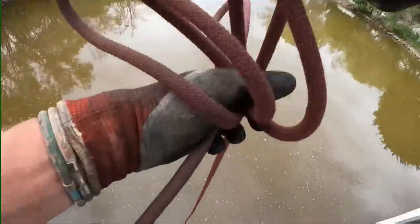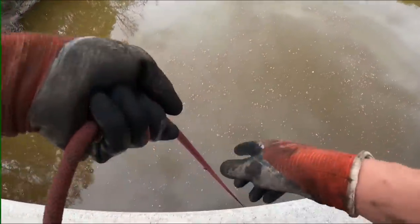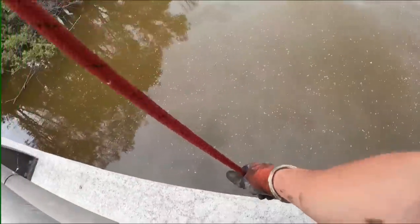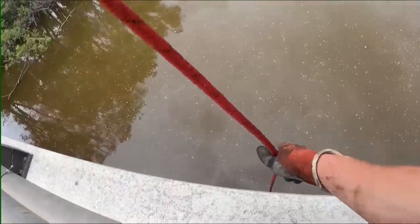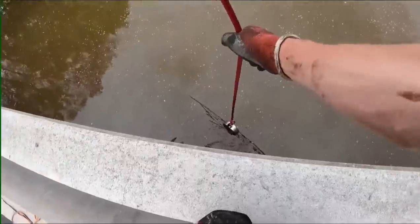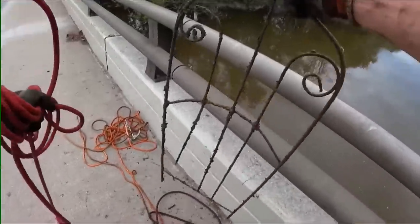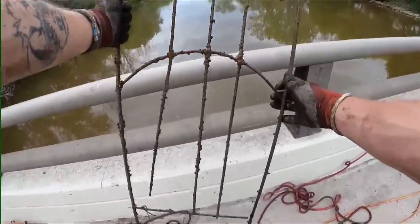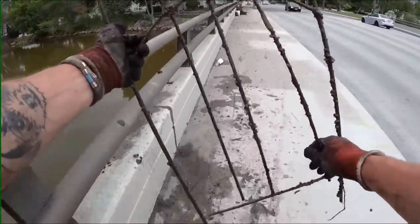Ooh, we just grabbed something right there. Yes, sir. Come on. Stay on there for me, buddy. Come on. Whatever it is, it did not stick very hard, so I don't think we have it very good on there. What in the world is that, dude? I can kind of see it coming up here. What the heck is that? Look at that. What in the world do you even think that is? It almost looks like a lawn decoration or something. That's almost what that looks like.